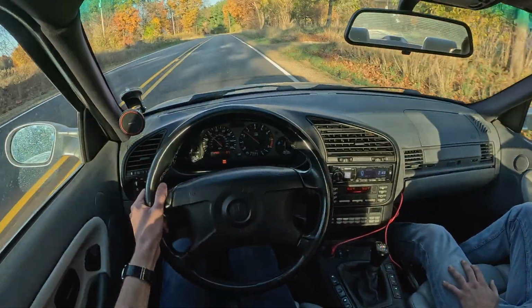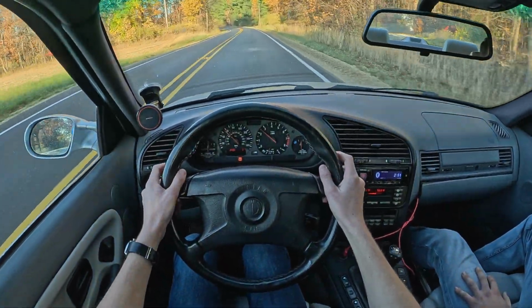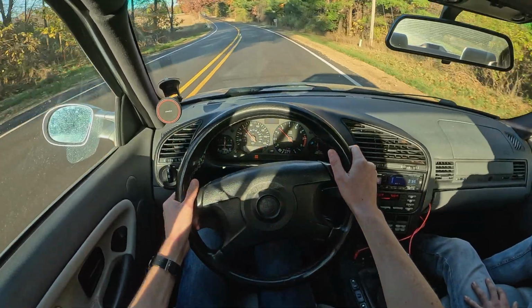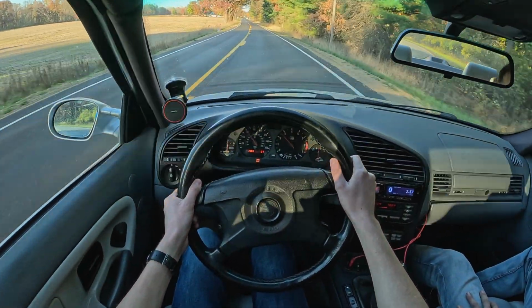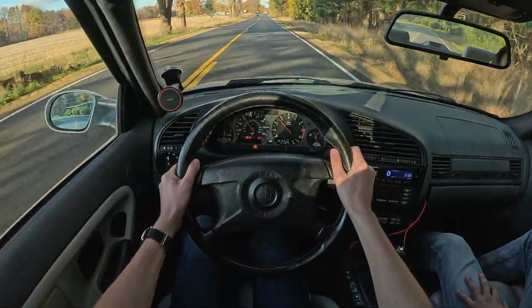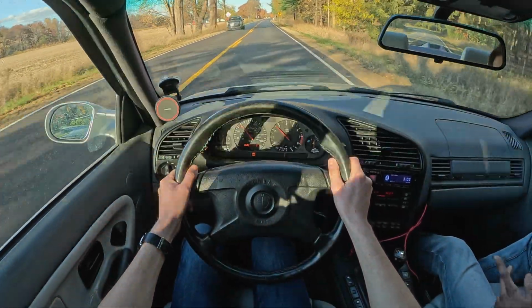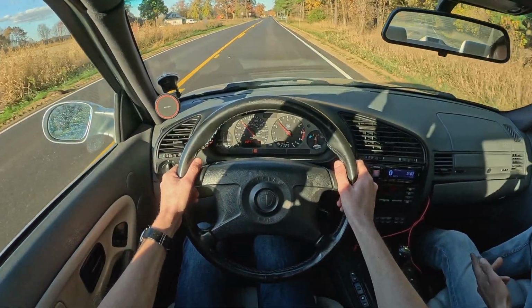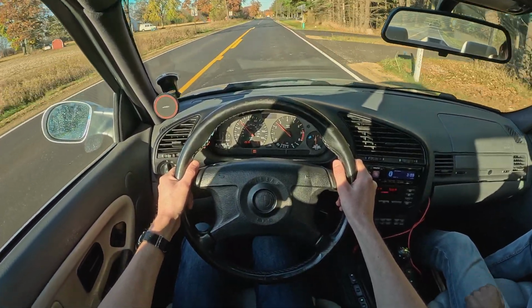You did a timing service because you said your old guides were cracked, correct? Yeah, I noticed that there were some bits of plastic in the oil pickup, and so I just decided to pull the front of the engine off and replace everything. So new timing chains, new guides, tensioner. There's 2 tensioners actually, and then I rebuilt the Vanos unit.